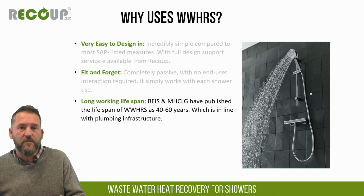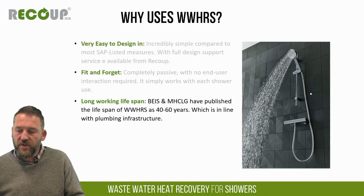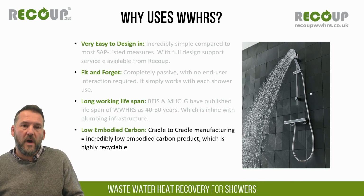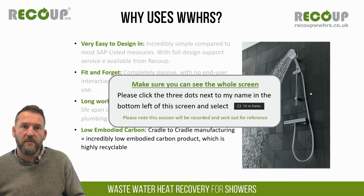But for all intents and purposes, wastewater heat recovery has a lifespan in line with the plumbing infrastructure. And also, not quite as important in SAP 10, but certainly looking to the future and for SAP 11, we offer a very low embodied carbon within our product. And we can qualify that hopefully with a couple of slides at the end.